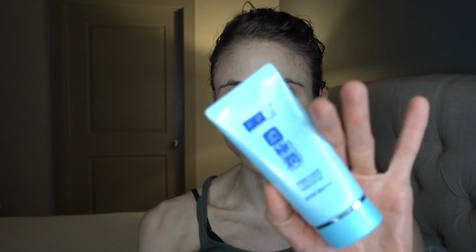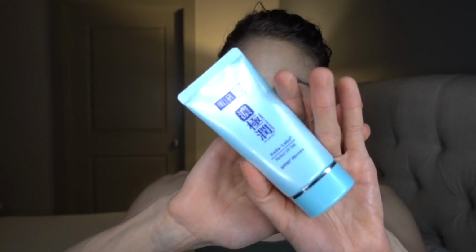I reviewed for you all the Hada Labo UV white gel, SPF 50 PA++++, earlier this week in comparison to the Neutrogena Hydro Boost sunscreen. I obviously prefer this if you watch that video. This is phenomenal. And this sunscreen, as far as I can tell, has the exact same ingredients as the sunscreen that you all were seeing me apply earlier today, the Hada Labo Perfect UV Gel.